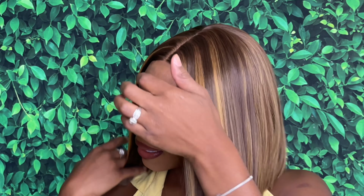Okay, so this wig is cute. You can definitely get a pass with this. Look at the body. Look at the back. Oh my God. Y'all. Oh my gosh, okay. Moving on to the next wig. We have two more and we're about to get ready to move along.